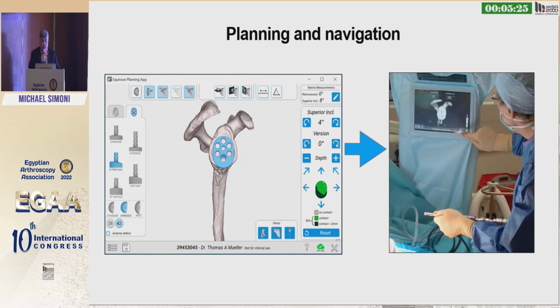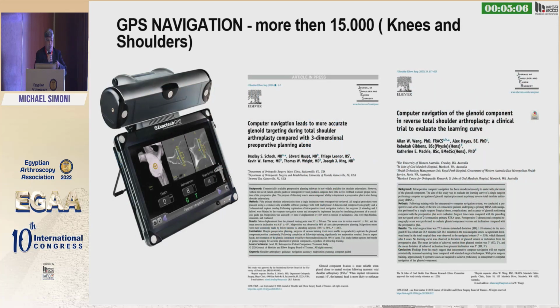So planning and navigation is the next step. You can plan, you can use the app, and now you can also navigate with that. You can use an app, not only this app, but other apps, and during the procedure use that help. Navigation is the next step, and there is this GPS navigation, more than 15,000 knees and shoulders, showing a great database showing where we can go, showing all the pitfalls.